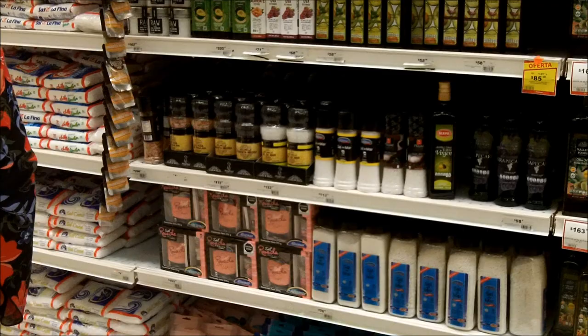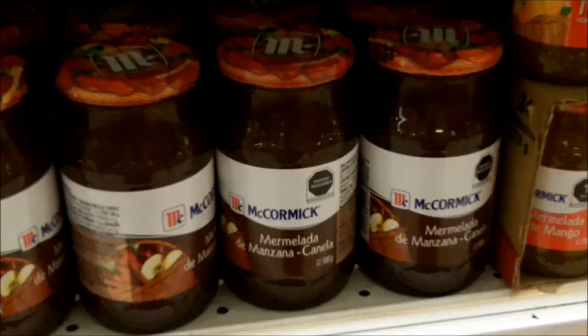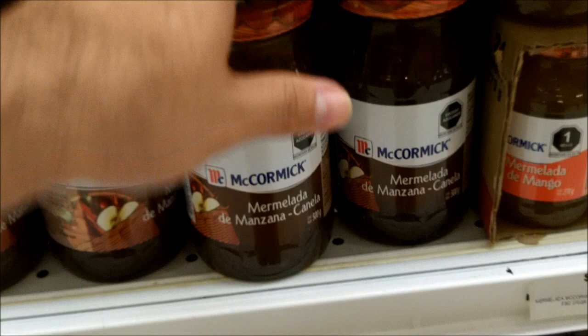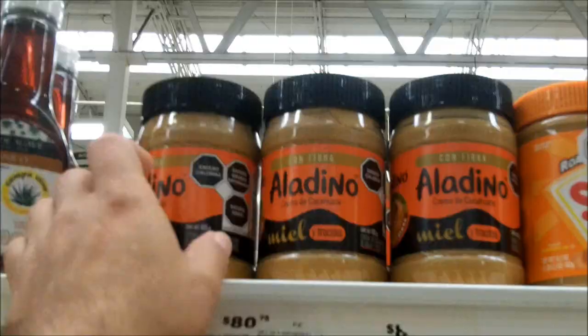And we have a big section of oil for the kitchen, you know, vegetable oil. Okay, we use it too much here in Mexico. We have large varieties, and also the, sorry, the jam. This is an apple jam with cinnamon and, you know, zarzamora. I don't know how to say it in English, but it's just some berries. And we have many varieties of many brands.